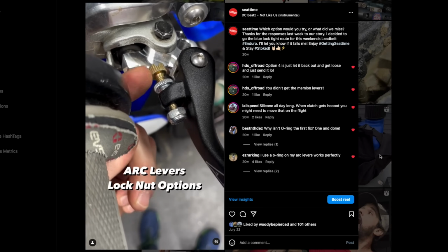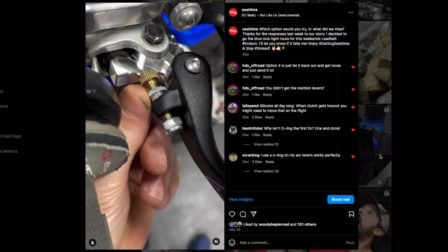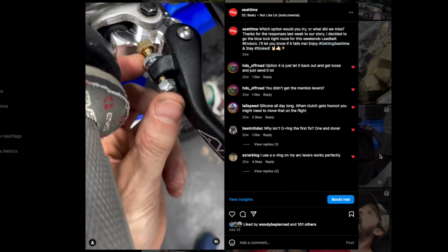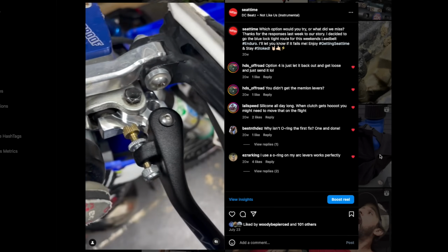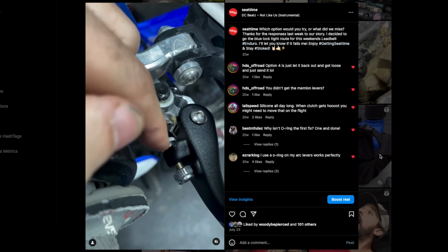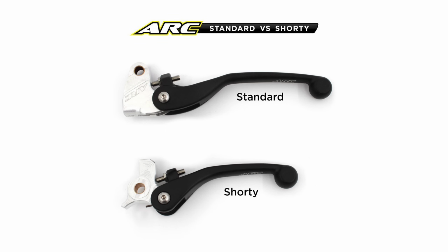Now the lock nut was a little bit weird. It would loosen all the time. Asking you guys there on Instagram, use a wrench, use some blue Loctite, or Josh Toth said that KTM used to do a dab of silicone. All of those are good options. I went for the wrench, just cranked that guy a little bit, and I haven't had any issues with that lock nut since.